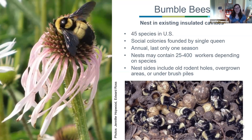And bumblebees, although there's only 45 species in the United States, are just absolutely critical pollinators and contribute significantly to wild plant pollination, from trees to shrubs to wildflowers, and also significantly to a variety of important agricultural crops.